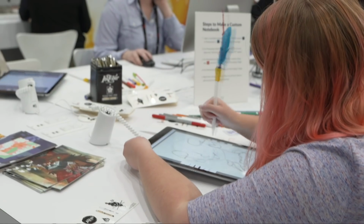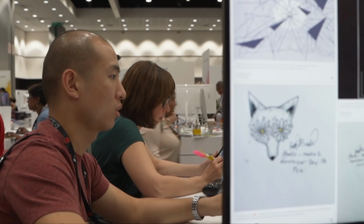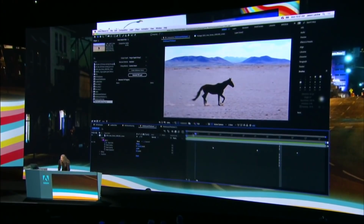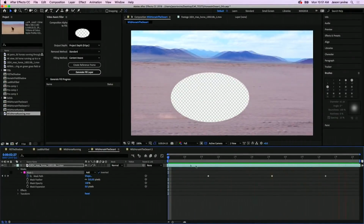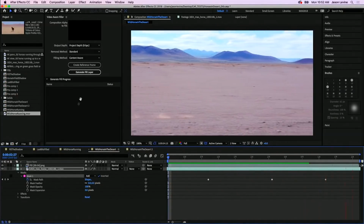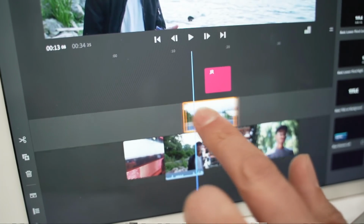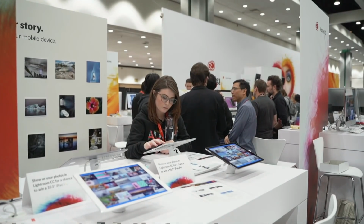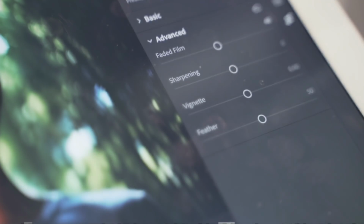Accelerating our creativity is another big push here, and Adobe's put its artificial intelligence engine Sensei at the heart of it. Here, Adobe's After Effects software is able to remove the horse from a moving scene in just a few clicks, something which would have previously been pretty challenging if you weren't a pro. Similar AI tech lies behind its new mobile video editing app aimed at amateur video creators, bringing in several pro features like color correction and even audio cleanup.